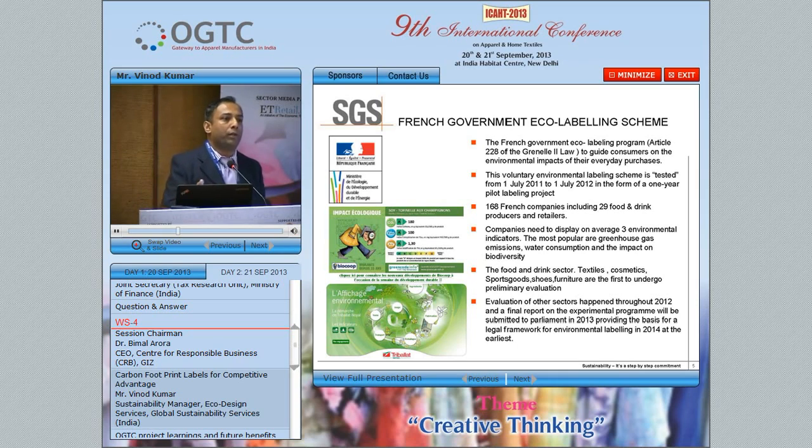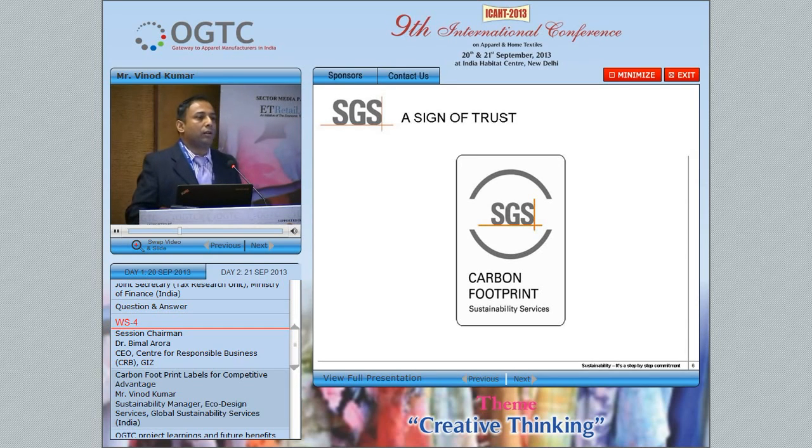There is a similar development going on in the US by the Sustainable Apparel Coalition, and a couple of Indian companies like Arvind, Pratibha, and Madura are members of the Sustainable Apparel Coalition, apart from the brands. SGS is also one of the technical committee members of the Sustainable Apparel Coalition. So SGS, in the last 2 years, has been very active in sustainability issues and initiatives.